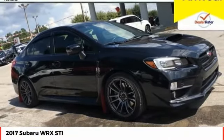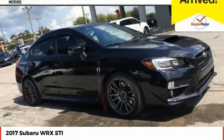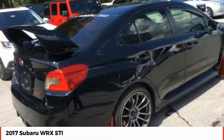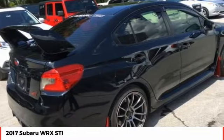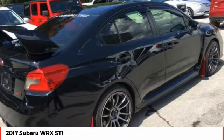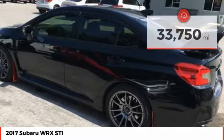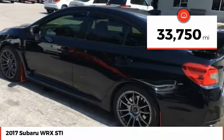The Subaru WRX is built with performance in mind. Not only does it provide corner-hugging ability and power galore, but it also provides fantastic fuel efficiency. Plus, you get the dependability that we've come to expect from a Subaru, and it is priced below $30,000. This vehicle has less than 35,000 miles.